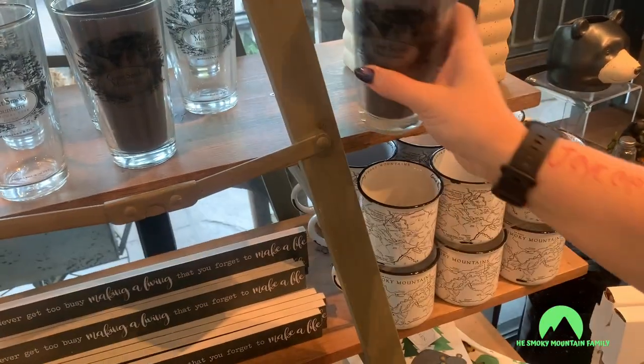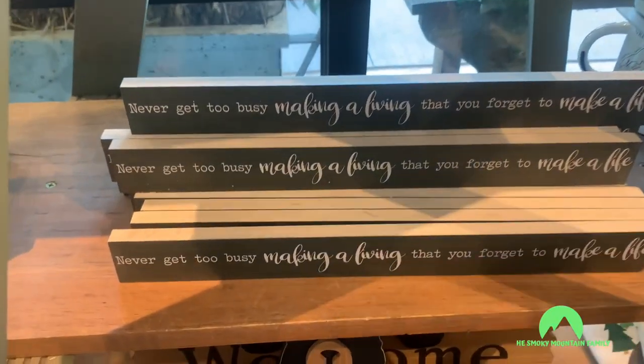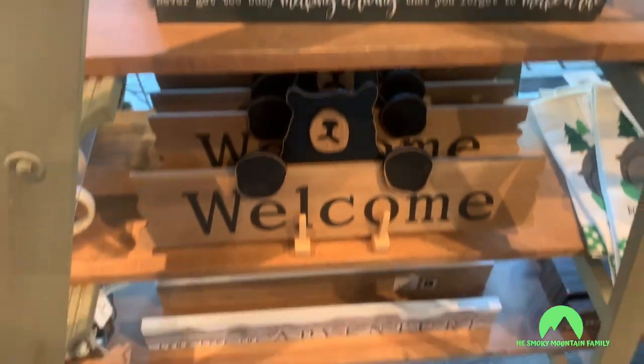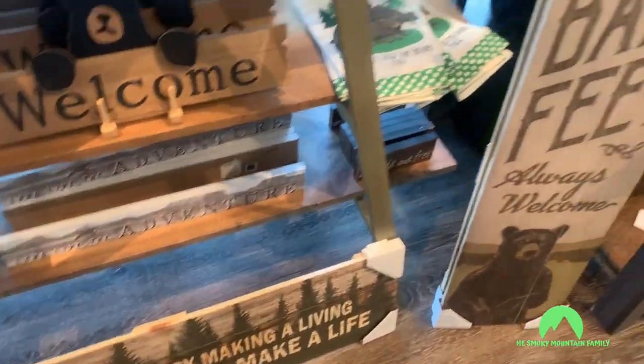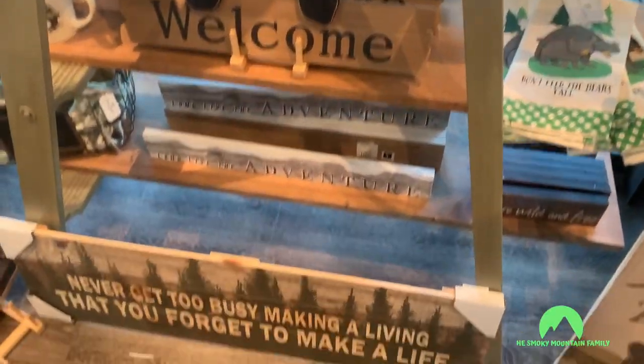That's cute. $12.99. Love this. We have that, not in that color. Yeah, different. There's a big one down there. You're a true Paula Deen fan.